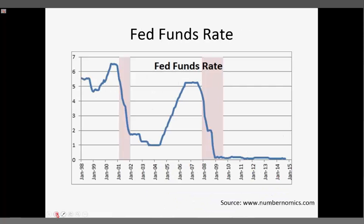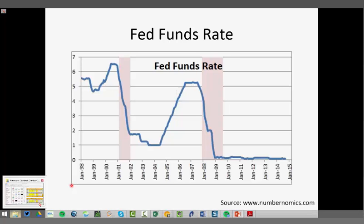Okay, so we're about a month away from probably the first increase in the federal funds rate since pretty much 2006. So we're talking 9 years since we've seen an interest rate increase. So this is going to be very interesting. We need to be prepared.